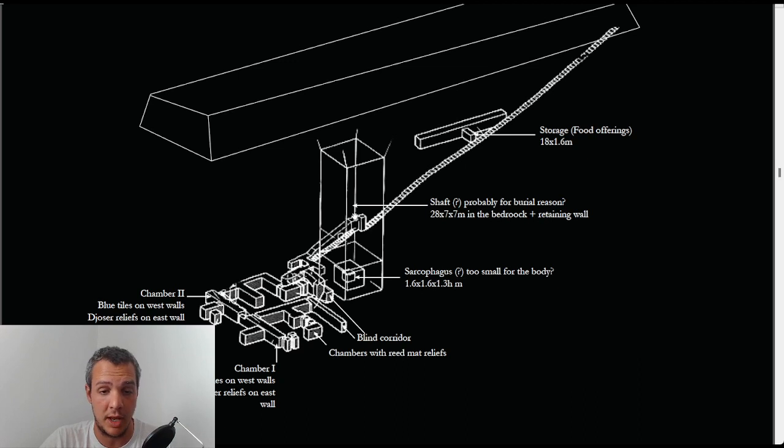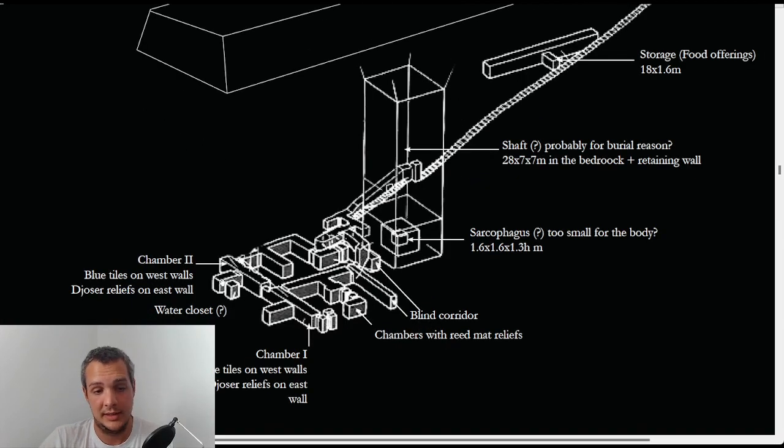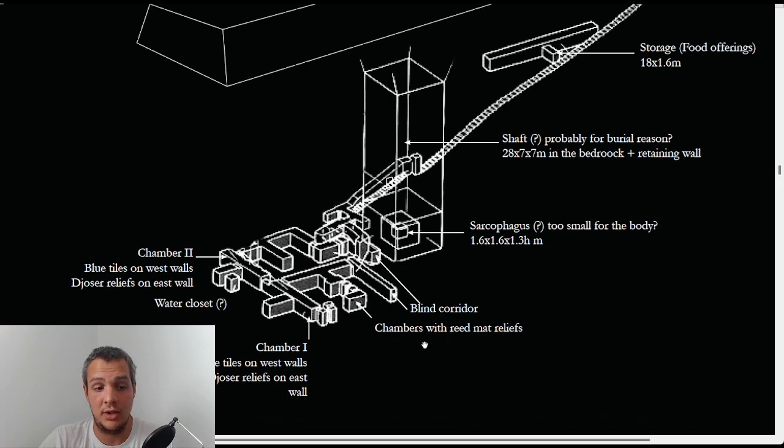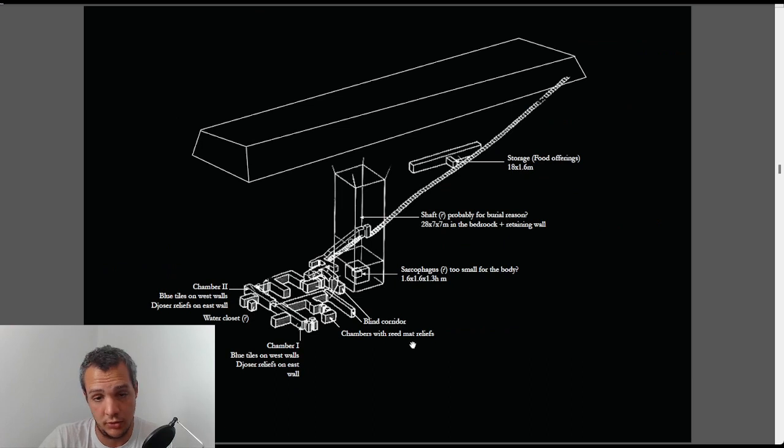and there are storage places, there is a descending corridor, there is a burial place with a huge 30 meter shaft, the same dimensions as the step pyramid one. And then you had a series of underground galleries, exactly like the step pyramid one. So it's the same architect, the same artist, the same builders, okay? Inside here there are blue tiles, and there are reliefs of Djoser. So this belongs to Djoser. It's not a topic of debate.